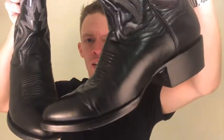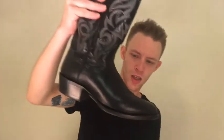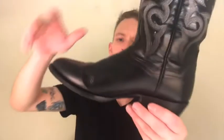And I'll let you guys see this boot versus the other one. This is the one that is not conditioned. This is the one that is. You can see it's a little bit more moist looking because I just rubbed all that onto there. And if I did have better lighting, then it would appear a little bit better. But that's about it. That's how you condition your boots.